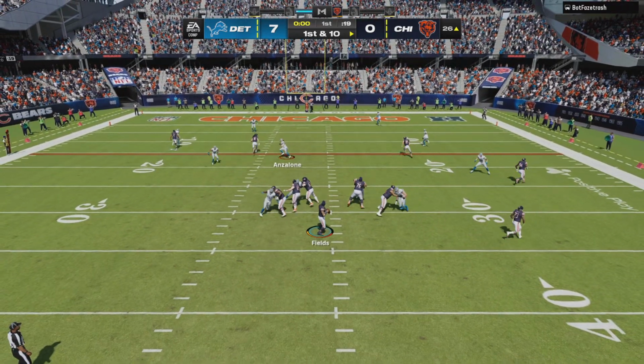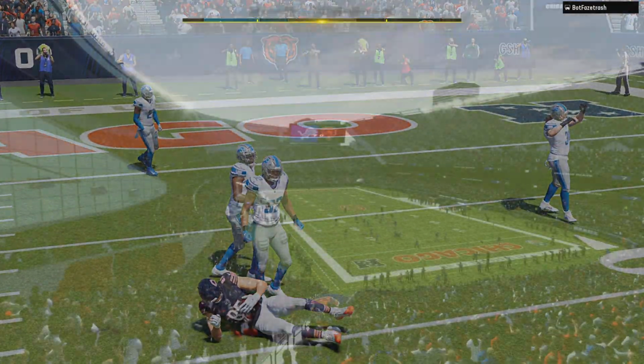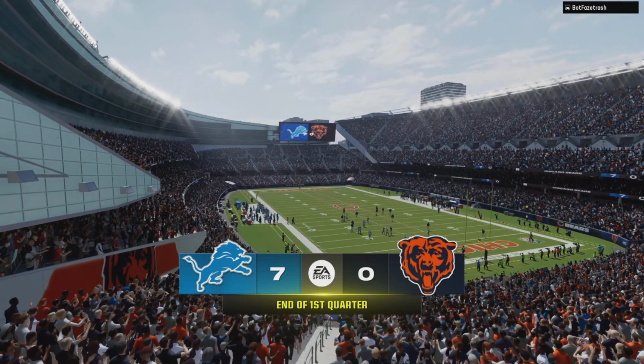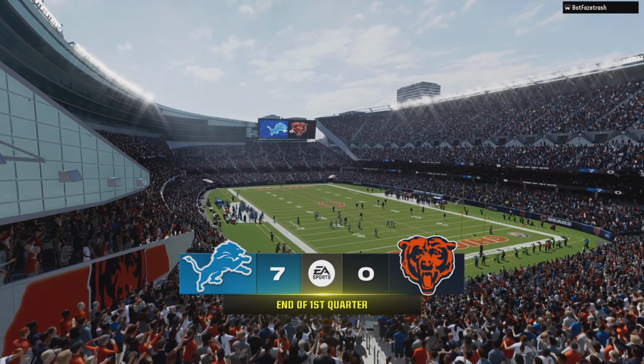Fields on first down. That's complete right side to Komet. And brought down, but not before they get it inside the 10 to the 7. After one, 7-0 on EA Sports.